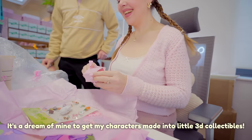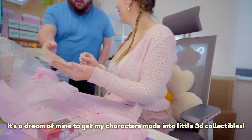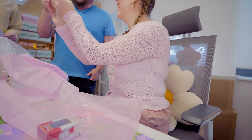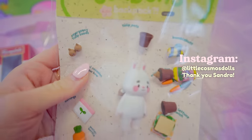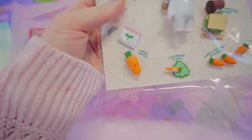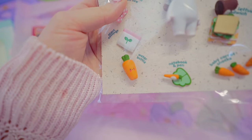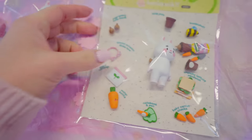Oh, that was a 3D model. Yeah, how cute was it? Then turn them all into little things with a 3D printer. Oh my. She actually turned them into 3D models and then printed it on a printer. Look at this. Oh my gosh, look at the little water bottle at the bottom here. Special occasion dicky bow. Look, oh my gosh, so, so cute.